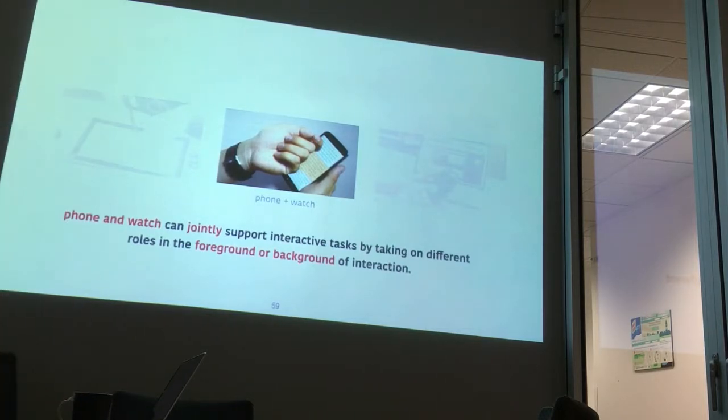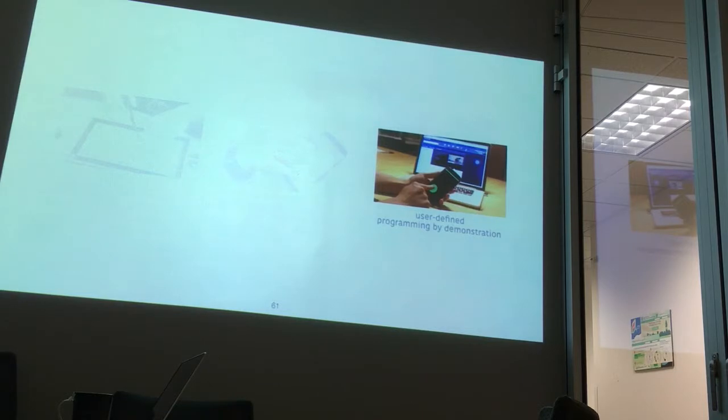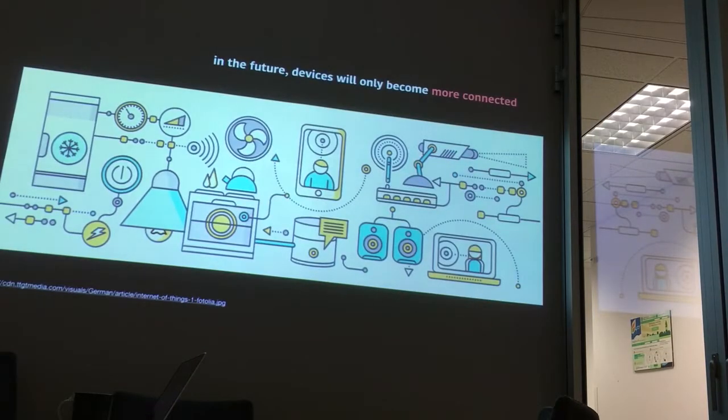So then, after these two projects, I started to ask more questions. Looking at this combination between the phone and the watch seems interesting. However, it doesn't seem very scalable, looking at how many other devices we have. So I continued exploration, and I took a different approach. Instead of designing and building interaction on my own, I try to enable users to define and program cross-device interaction by demonstration.